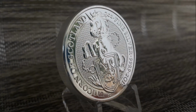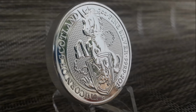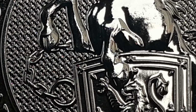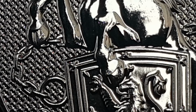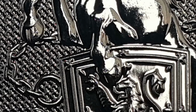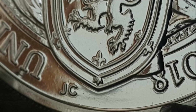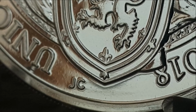My thoughts about the Unicorn of Scotland 2-ounce silver coin. I am a big fan of the Queen's Beast series. The history behind it all, heritage of the royal family, and concept of the royal beasts all intrigues me. I am also a big fan of Jody Clark's work. But I have to say I am conflicted about this particular design.